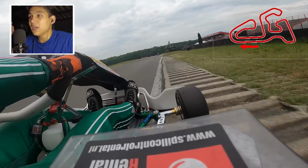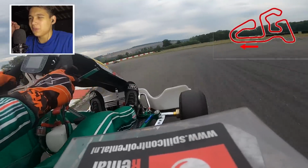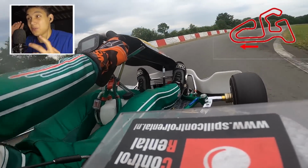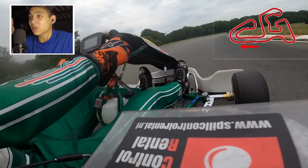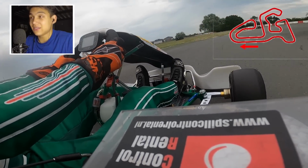Then we go onto the middle part of the track, in which we get a very bumpy chicane. It's very bumpy on the way in, and also we take a little bit of curbs, so that's definitely not nice. Then into a flat out right-hander, which is where I had my huge crash. Now going into one of the best overtaking spots of the entire track. And the entire technical bit.